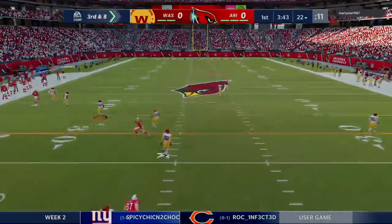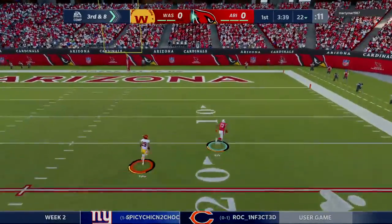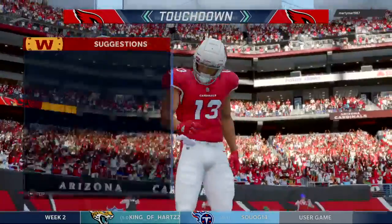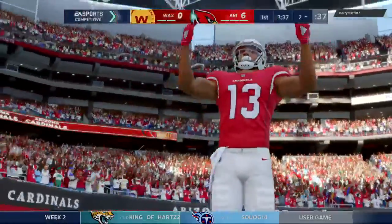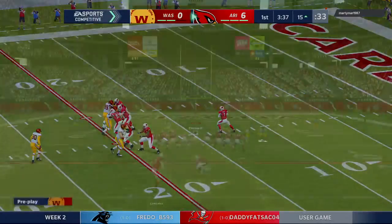Shotgun now for Murray. He'll air this one out for Kirk. And that's caught inside the 35. Touchdown, Cardinals. Christian Kirk, 78 yards. And the Cardinals have taken the early lead.